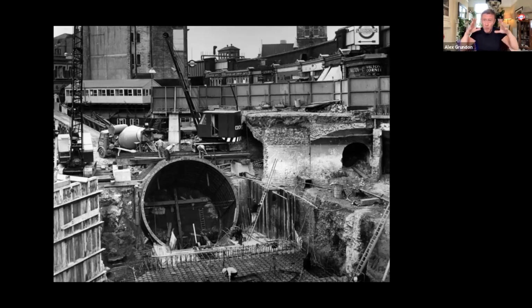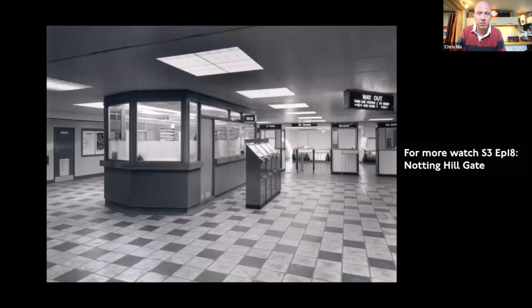As I say, what you're seeing at the moment, well, you haven't even seen the best of what we're going to show you next, because then the ticket hall was evolving, wasn't it, Chris? We got a shot of that. So mean, there you go. This is when it opened, and you can see it's quite a sterile looking environment, isn't it? If you remember back to season 3, we talked about Notting Hill Gate and the remodelling there, and that has a similar vibe because it's that kind of era.